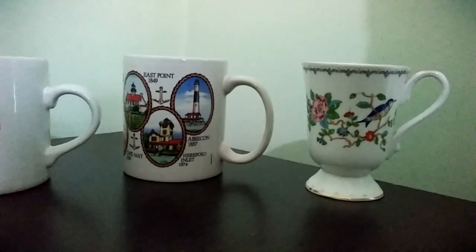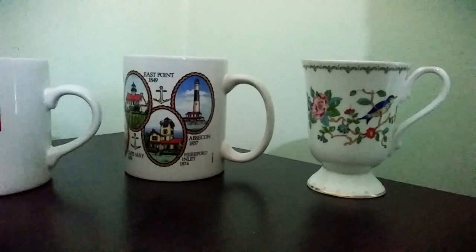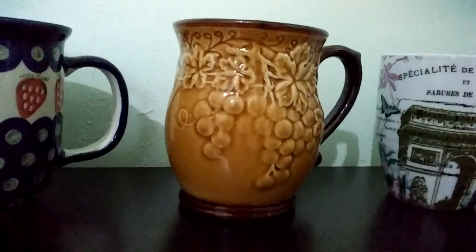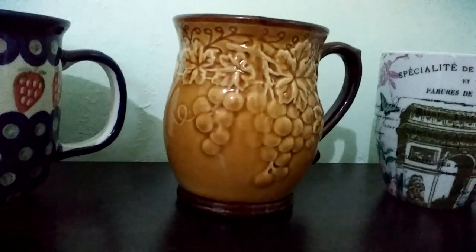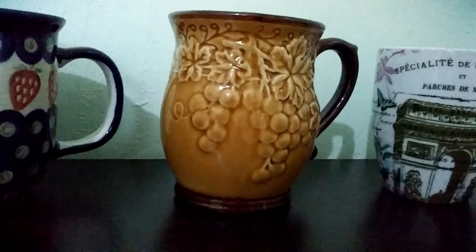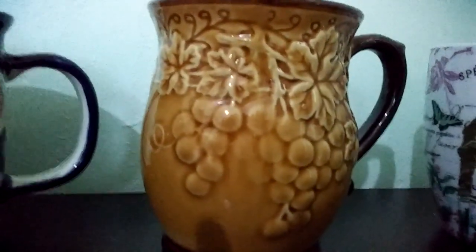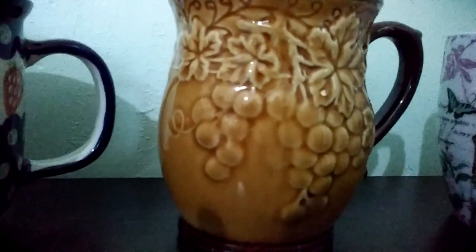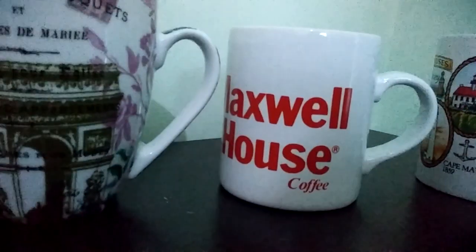And I like things that have graphics on them. I like things that look like they've been made on a clay wheel or something. It's got depth, and like this one has grapes and the vines and the leaves. I also like advertising things. So let me kind of go through these and show you.